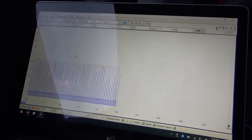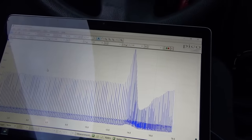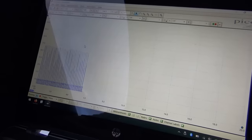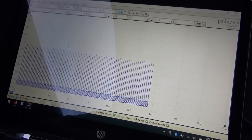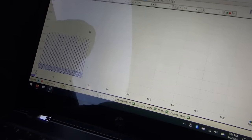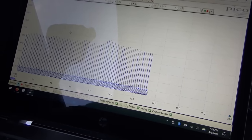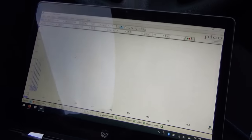So that fishbite misfire is definitely gone. Let's rev it up. I want to see something cyclical in the peak pressures there. So the engine is running, the RPMs aren't changing. Okay, that's good data there. Now we can do this with another cylinder.